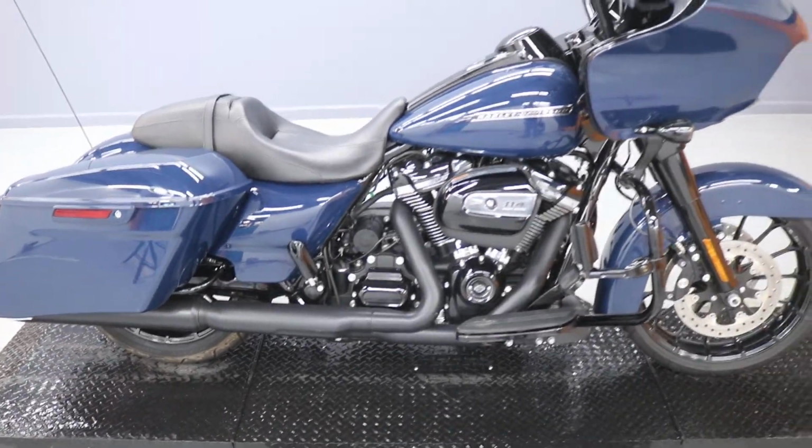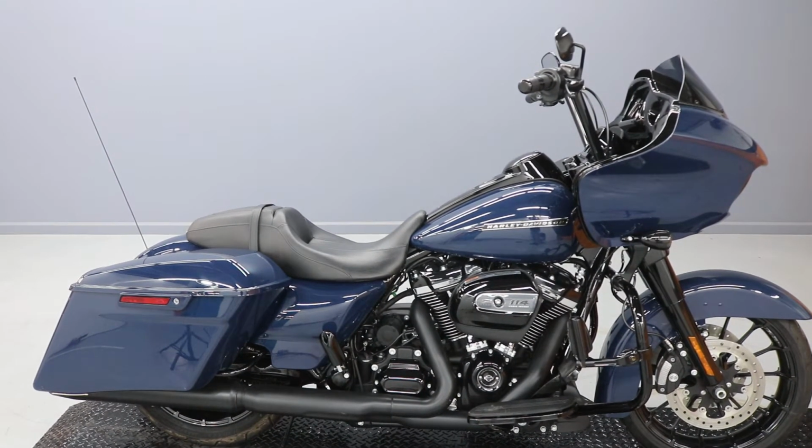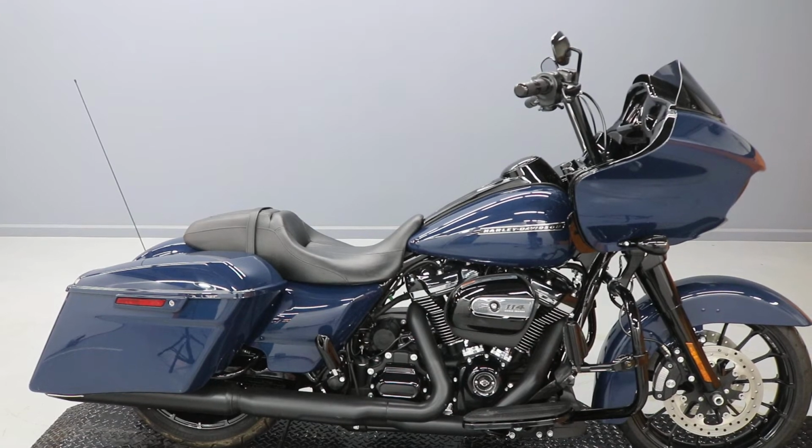So if you're looking for a great tour and you like this blue, now's your chance. A lot of nice upgrades on it. Come on in for a test ride.